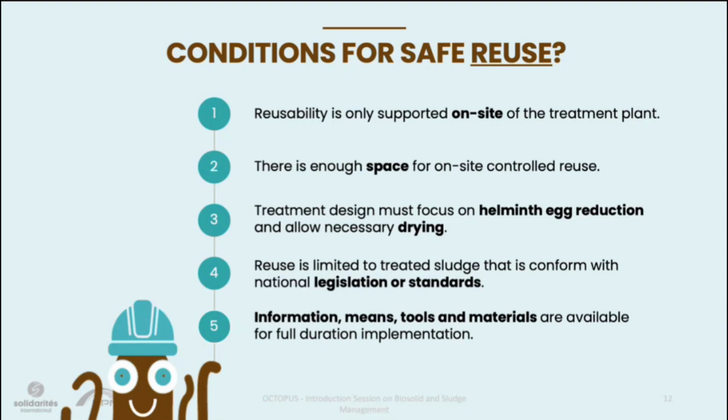Now, the treatment design, the steps that your sludge has to undergo for reuse, must focus especially on the helminth egg reduction and allow the necessary drying. The reuse is limited to treated sludge that conforms with national legislation or standards. That means at the end, you reach the conditions of biosolids. And last but not least, of course, you need all the information, means, tools, materials for this sustainable sludge treatment for the entire duration of the implementation.